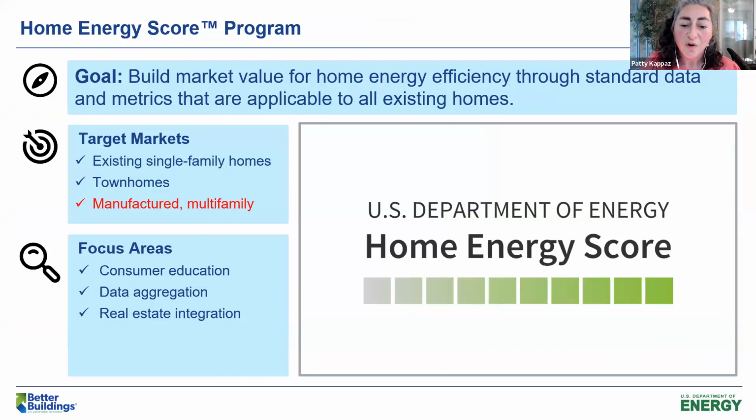So whether you're a homeowner and want to better understand the condition of the house you're already living in and some ways you can improve it, or maybe you're a renter or a home buyer and want to know what you're getting into before making a big commitment, the home energy score can help provide that insight. Home energy score can also be a powerful tool for program administrators using the aggregated data collected to get a better understanding of the housing stock, which can help inform where their programs need to invest resources.